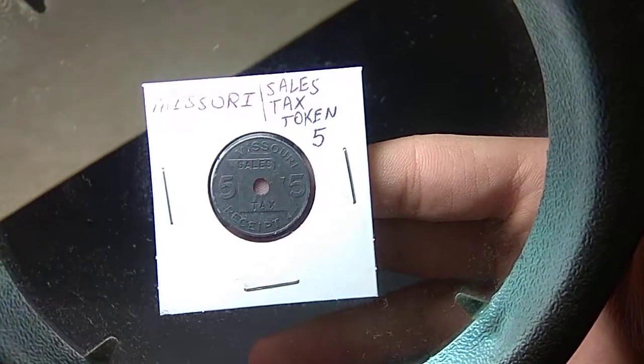Looking good. Now, I've always wanted these tax tokens, and I told myself, all right, I'm going to try and look for some and get them, and I did. I got 4, to be exact. This first one's from Missouri. I don't know the exact dates on them. I haven't looked, but, oh, shit.